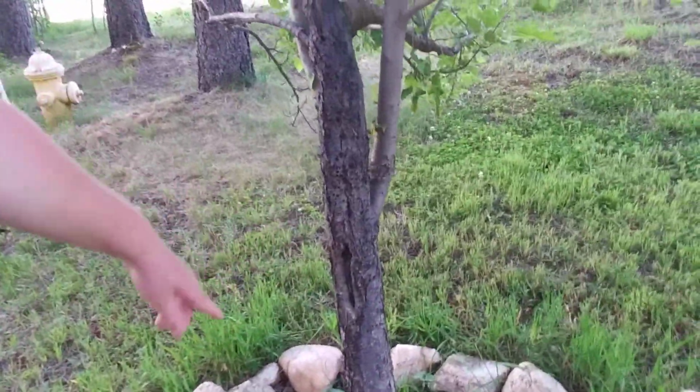So let's see. Got some of these ones right here. I don't know if you've seen them or not. Whole bunch of ants going in there, and I am pretty sure this is not a fruit tree. If it is, it's a fruitless one because I see no fruit on it.